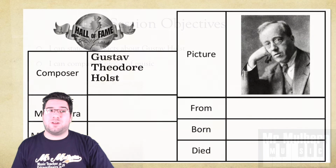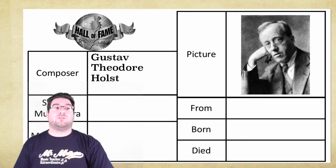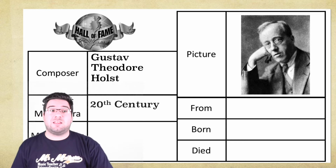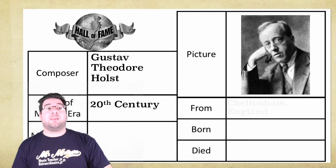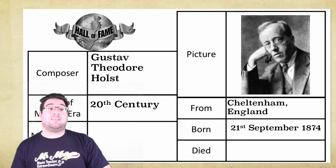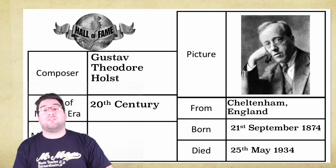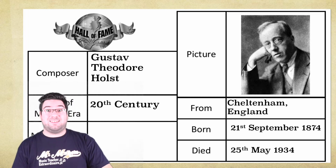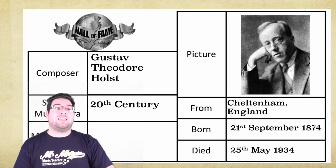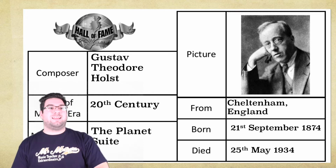So let's start with our Hall of Fame. Gustav Holst, Gustav Theodor Holst. He was a 20th century composer. He's from Cheltenham in England. He was born on the 21st of September 1874 and died on the 25th of May 1932. His major works include the Planet Suite.